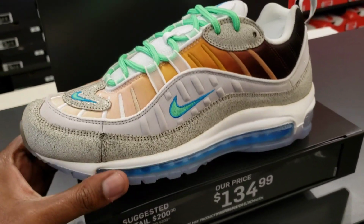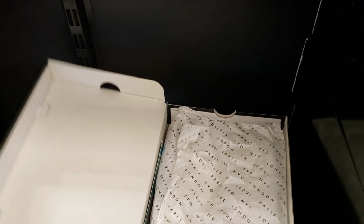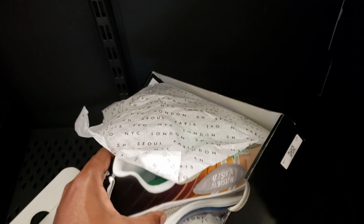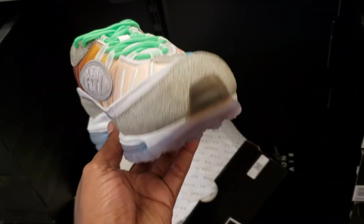Woo, these are clean, bro. I think these are pretty dope. One of my favorite Air Max 98s that came out recently. I don't know if you guys agree with that or not, but this is dope. The packaging is dope. The shoe color is fire. And I felt like at some point there was a good resale for these, but I could be wrong.